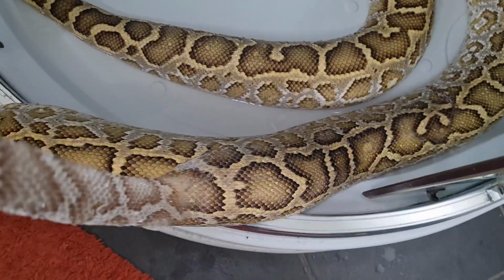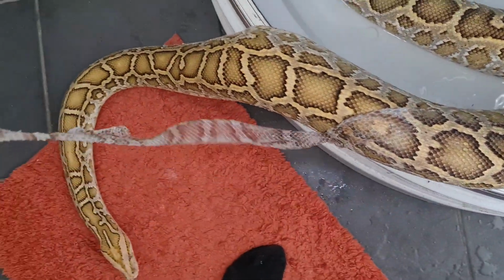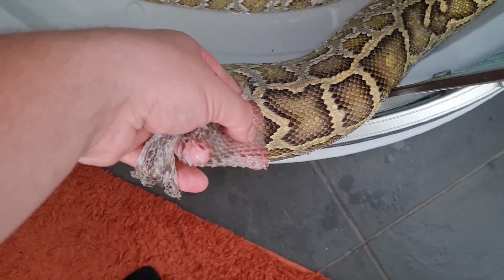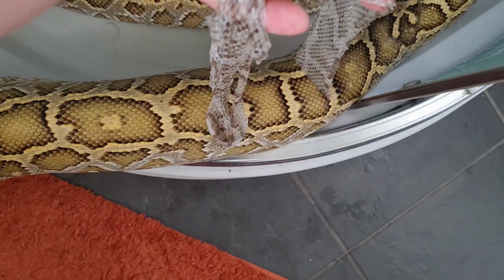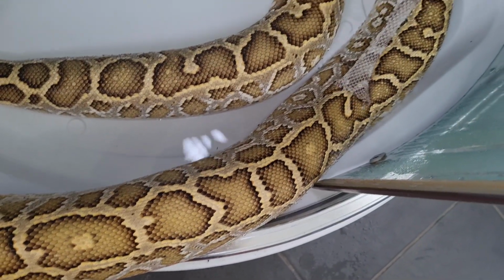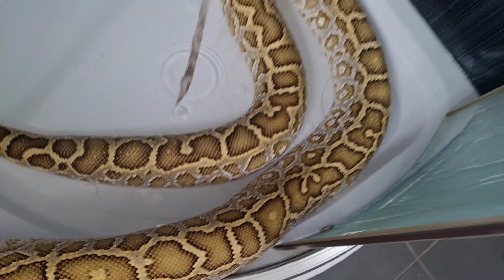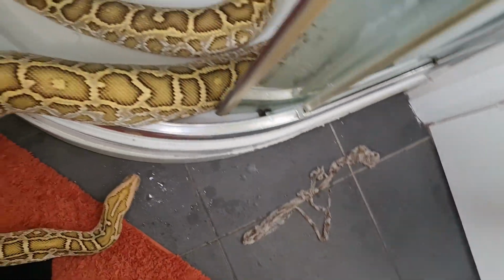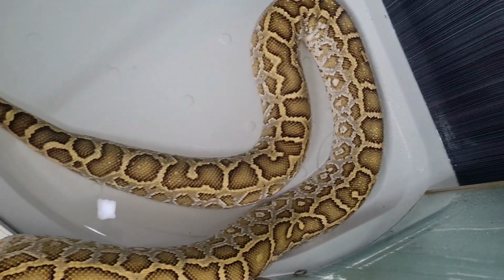Geez, oh, he has kept quite a lot of his shed, look at that. Sheesh, son! Don't eat my foot thinking that it's a mouse though, please. Geez, oh, it just keeps going. There we go, that's it. That's a good chunk of shed right there. But he's looking all handsome.